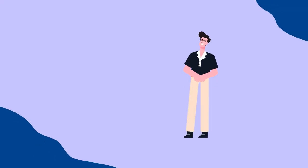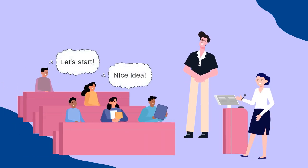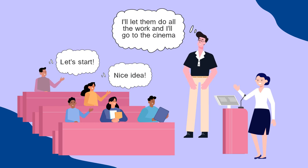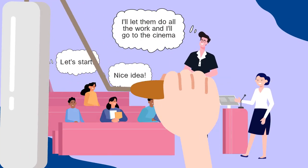Generalized laziness occurs when an individual puts in less effort when working in a group compared to when they are working alone on a project, gaining credit for academic work that they did not complete. Gaining credit for academic work that you did not complete can result in an academic integrity breach.